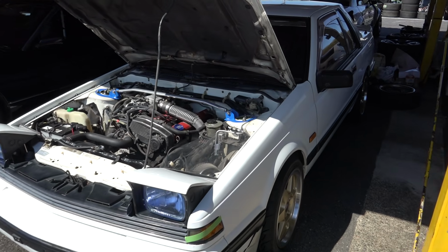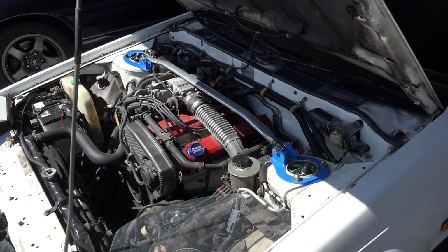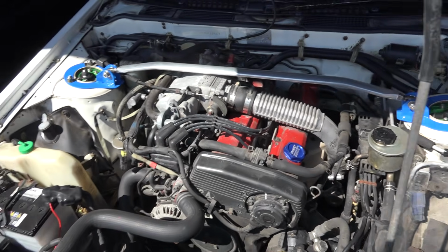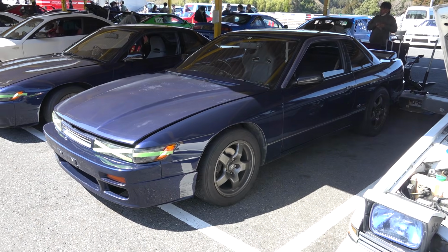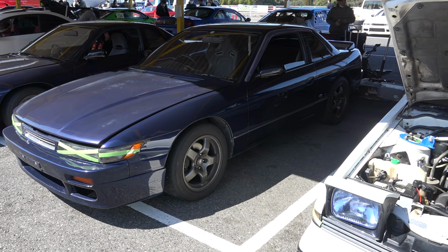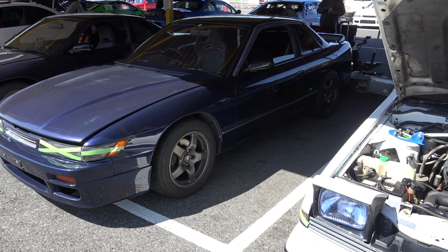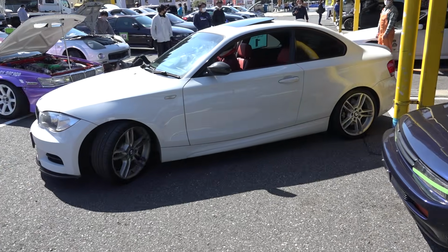So you've got the S12 Gazelle with the CA18. I don't know, is that a factory crossover pipe or not? It's a bit hard to see in the light, but those are R32 GTR wheels on a factory body kit. And this one here too is the grip class going out now, I think.